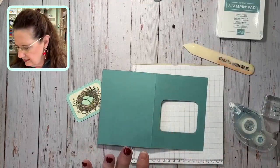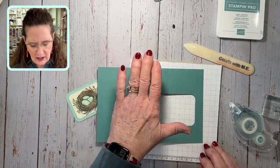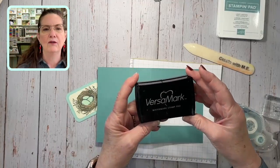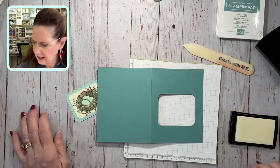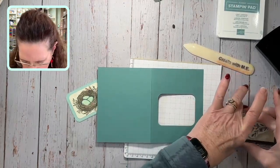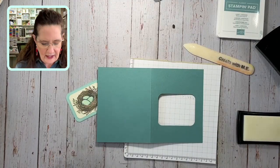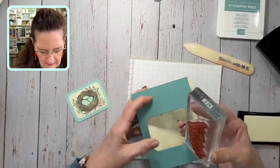So I just brought in, I want to do kind of a watercolor, oh, not a watercolor, just a tone on tone, really light. So when I'm doing a tone on tone, I use Versamark ink. Oh, we're using all kinds of inks today. I have here a floral kind of branch or something like that. Oh, I might have to close my card to make this happen.